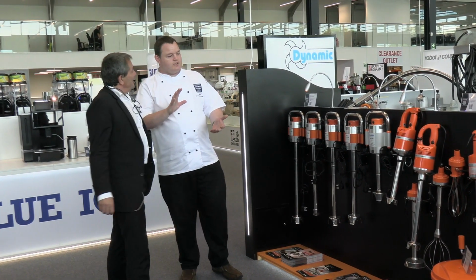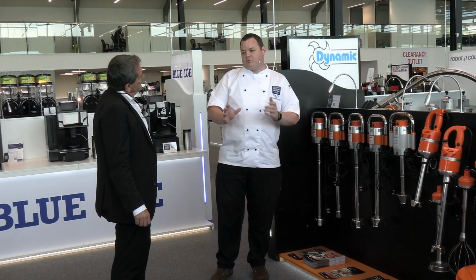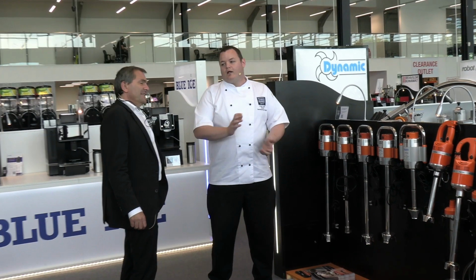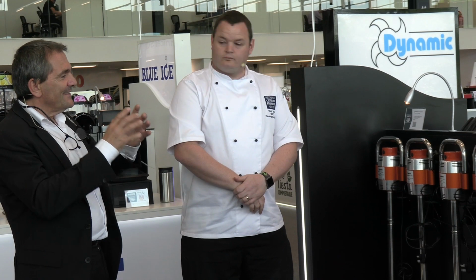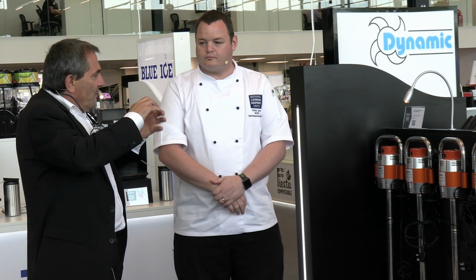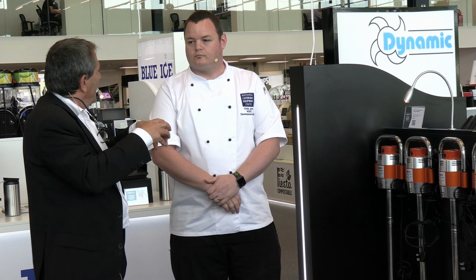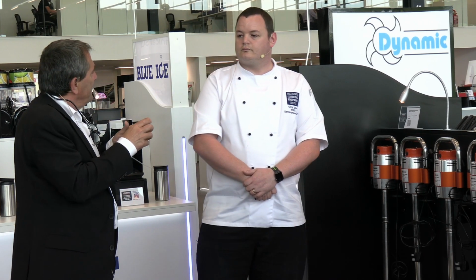So you mentioned the attachments there. Homogenizer, for people who are not sure what that is, what exactly is the homogenizer? I think it can be referred to as the turbo attachment as well. The homogenizer is to put together two products that are not miscible. It's to homogenize. Basically you destroy all the particles so that they are one together. When you do a mayonnaise, you homogenize. When you do an ice cream, you homogenize.